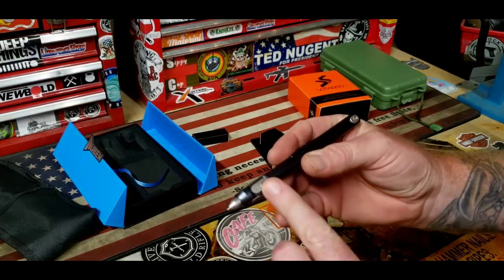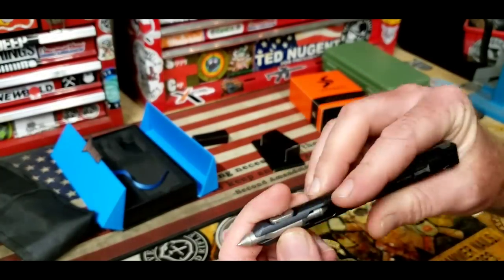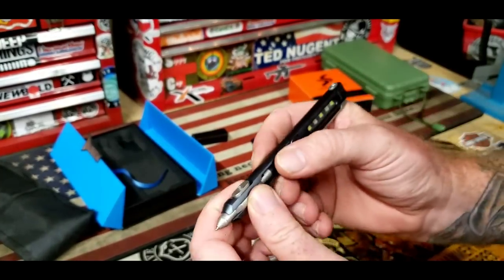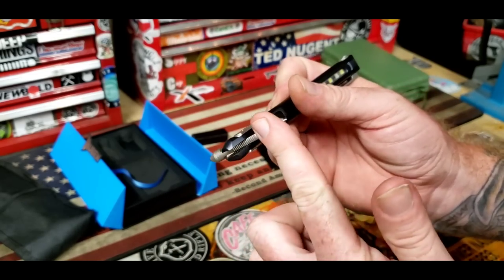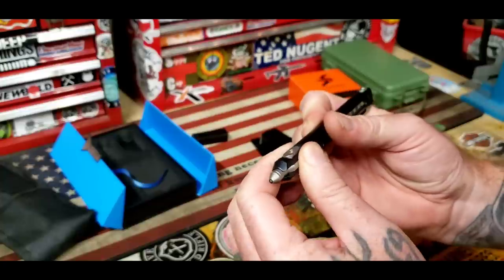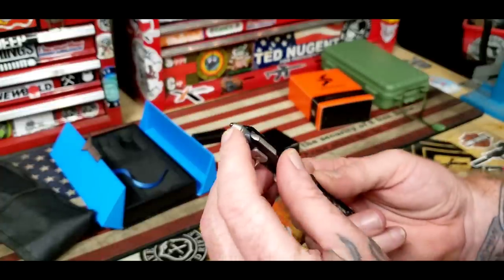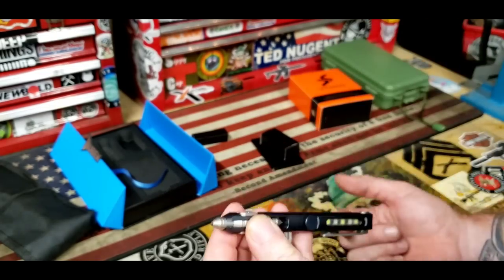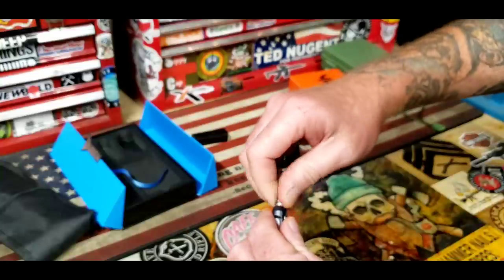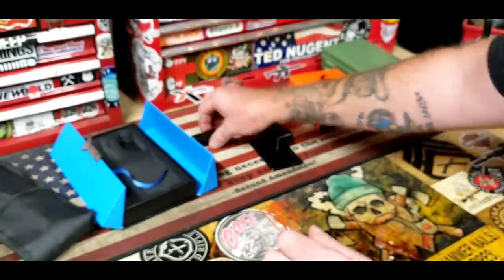So I was tripping out on these little pegs here, and I was like, what do you do with this thing? What is this portion here? And it's like a transformer pen. You pull this out and then you rotate and then pop it back into place. And then you have a tungsten glass breaker. Now, if you don't want that, and you want a self-defense spike, unscrew it. Whoop, I just dropped it.